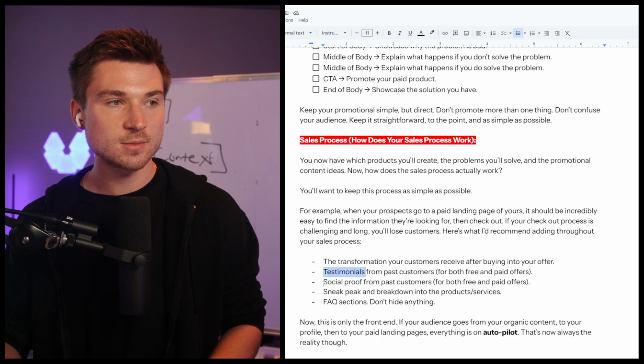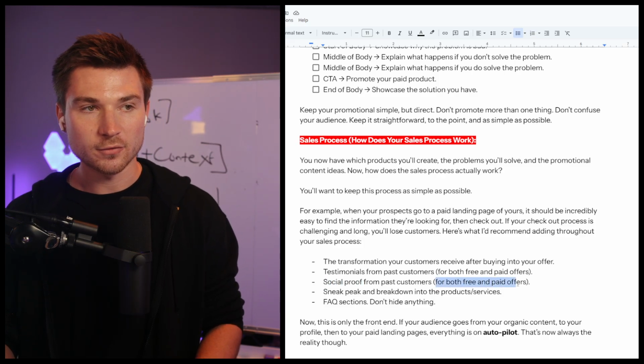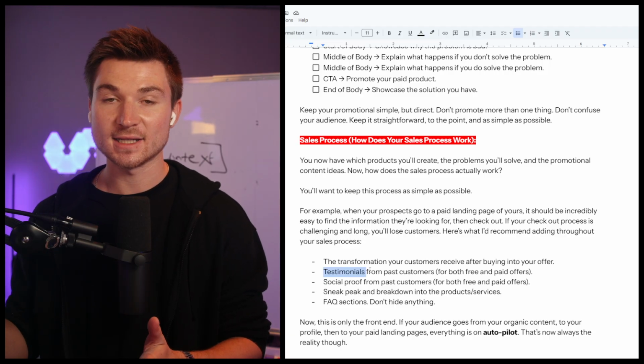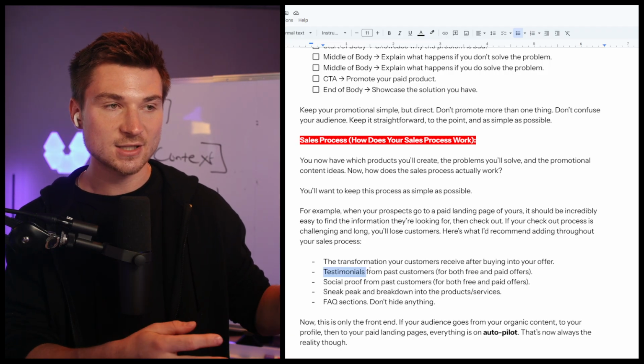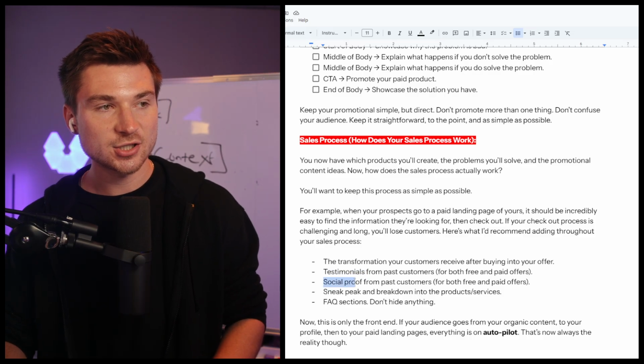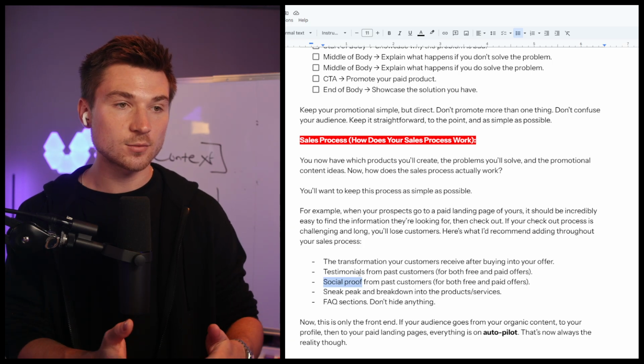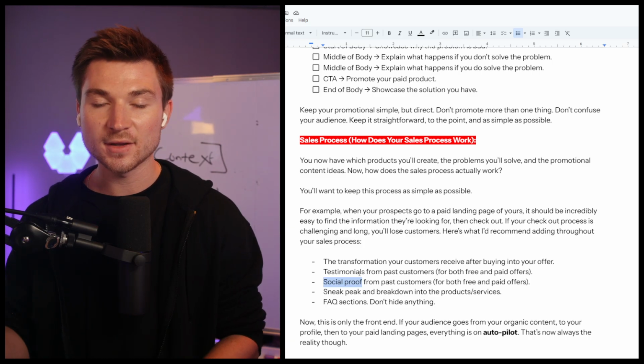So you have testimonials and social proof for both your free and paid offers. First you've got the testimonials, which are like reviews. Hey, I worked with Alex and he did great, or hey, I worked with Alex and he did XYZ. And then you have social proof, so you can actually show people, okay, John worked at my content agency for 3 months, and we helped him go from 5,000 followers to 50,000 followers.